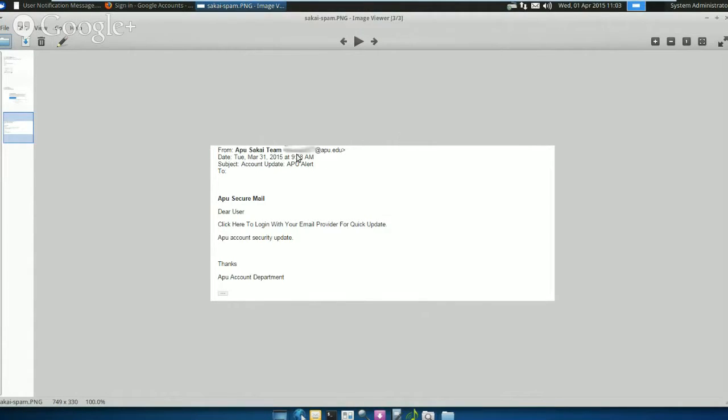But again, the name is APU Sakai team, which looks legitimate, except it's not. The actual email address in this case was from a student account at apu.edu. And then you can see this was just from yesterday. And then account update, APU alert. And then click here to log in.